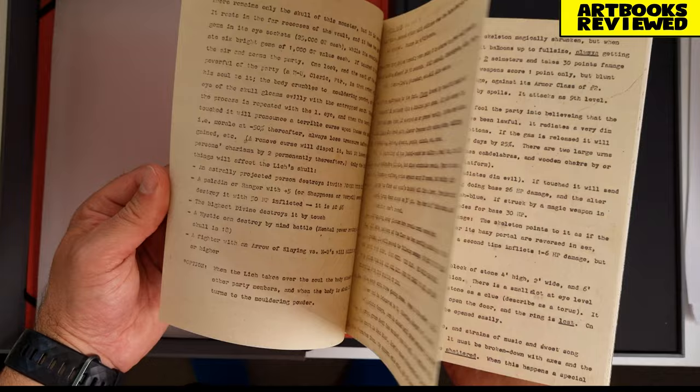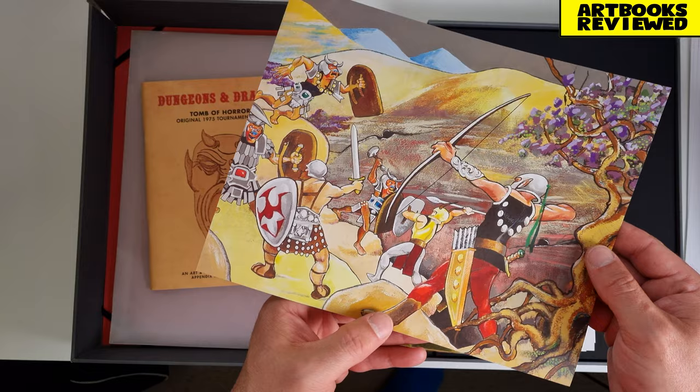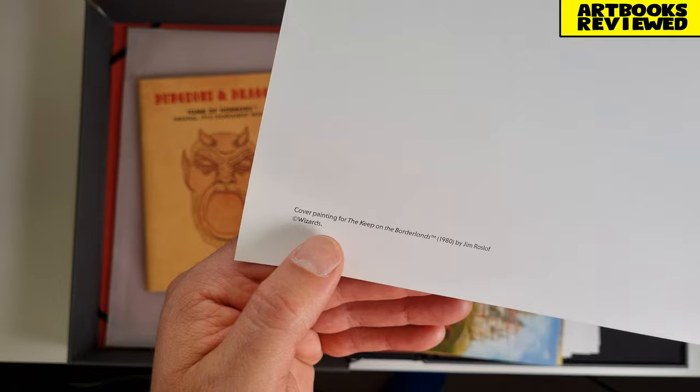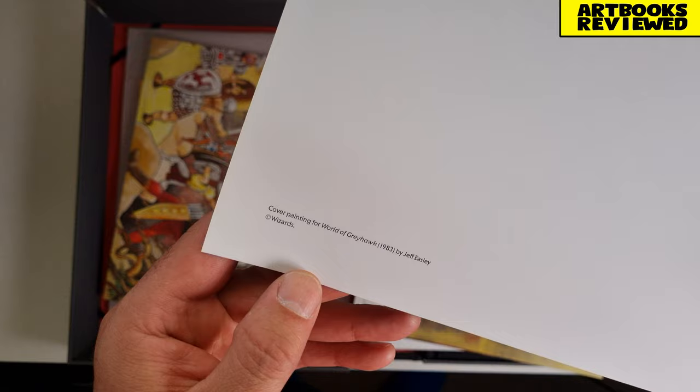So there's that. And what's here? Some prints. This first one shows a battle scene. Cover painting for the Keep on the Borderlands, 1980 by Jim Roslov. Here's another one, a knight on a horse charging into battle. Cover painting for World of Greyhawk, 1983 by Jeff Easley.